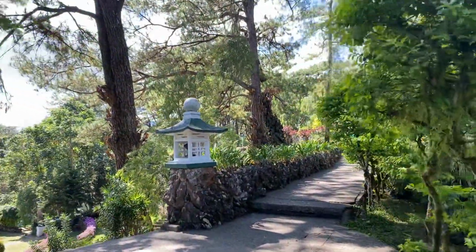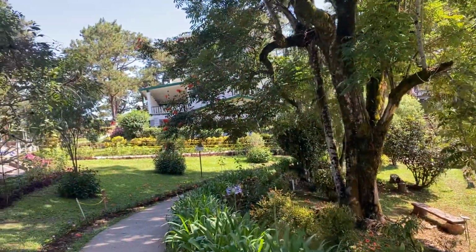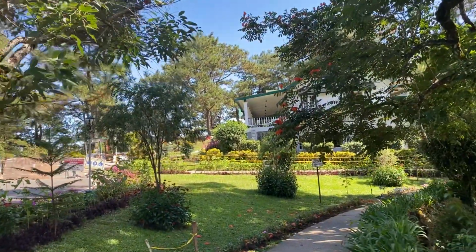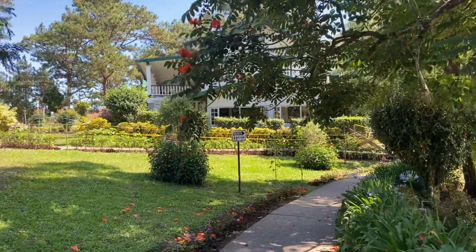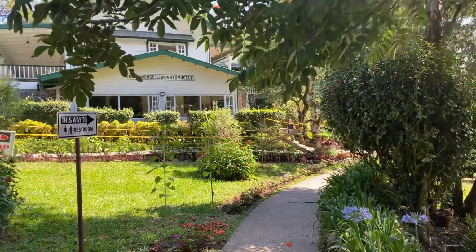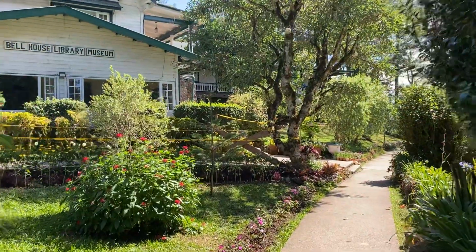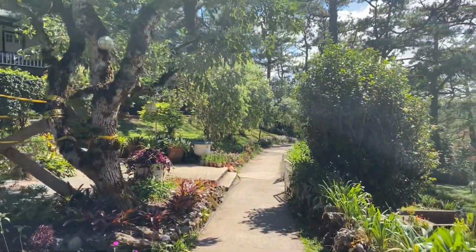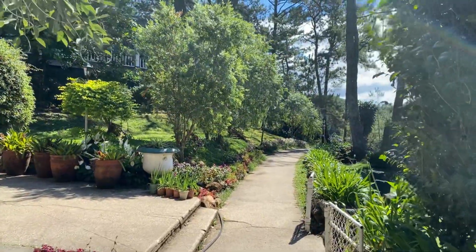So Camp John Hay was designed by the Americans back in the day when we were still a force here. I believe the military, they could bring themselves, their family up here to get away from the heat of the lowlands. So for a long time, this was pretty much American territory. And now it got transferred over to the Filipinos.